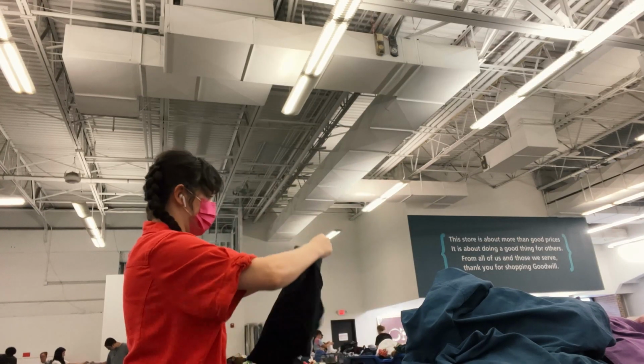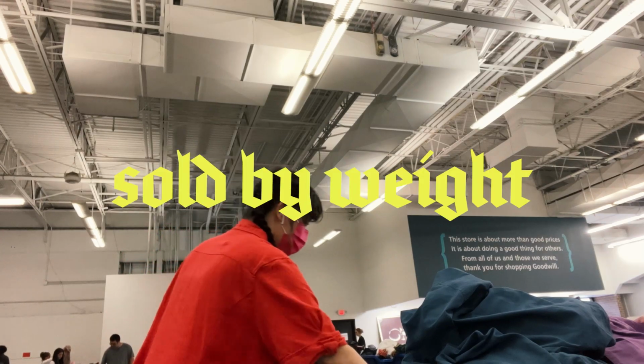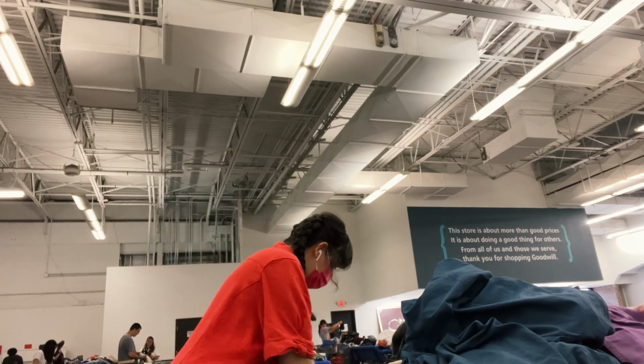If you've never been to a Goodwill outlet, or the bins as it's called, it's a little bit different from your normal thrift store. Everything is sold by the pound, and you just dig through these mountains of items and hope you strike gold. A couple things to note about the bins.